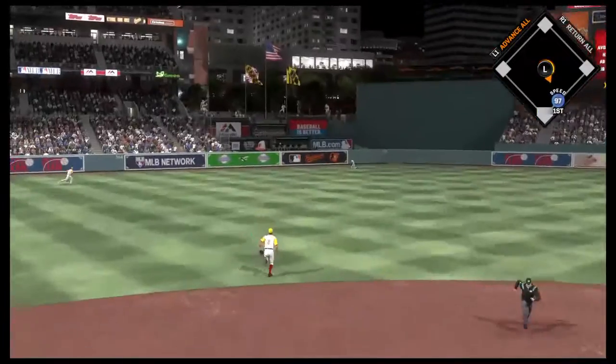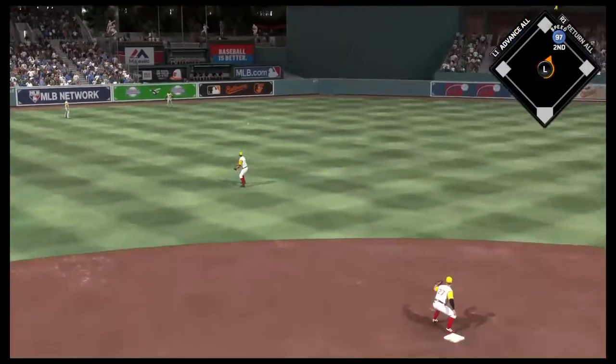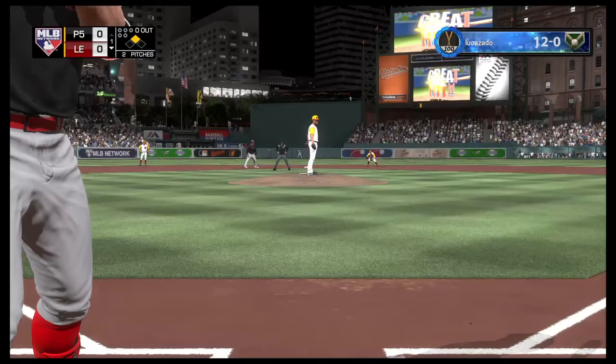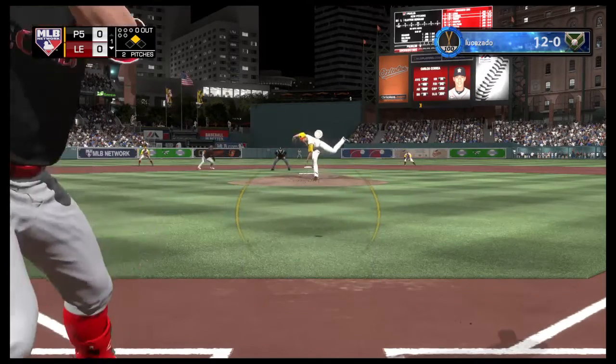Line toward the alley in left center. And that finds some outfield grass. It's a base hit. He'll get it into second, but he'll be in there with a double. Coming to the plate now, Carlos Correa. And he could give his guys an early lead if he can come through here.